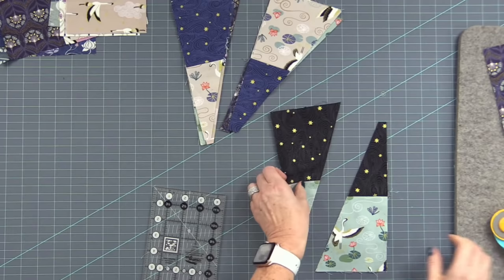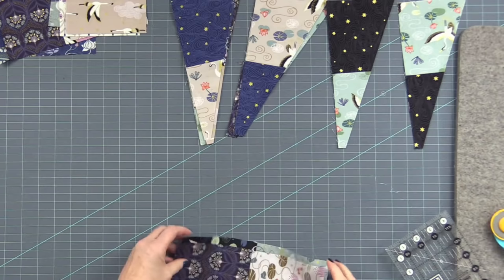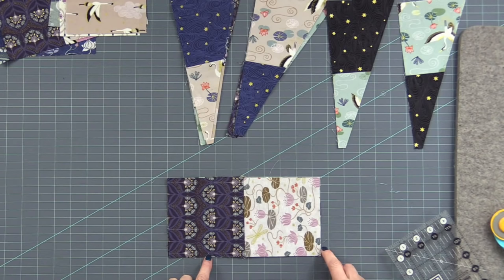This one being the light on the top and dark. So you can put these in two piles. Another little trick, if you don't feel like marking, if you have cutting mats that have half inch increments, I can just lay the units so they're aligned with the lines here. I know this is a half inch in here. I don't need to make the mark.